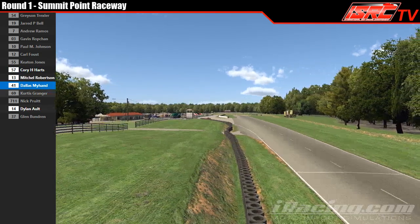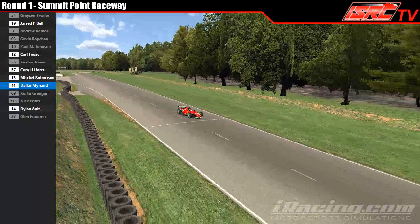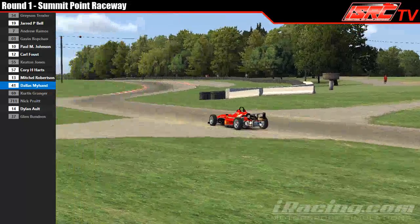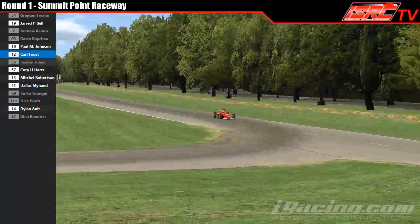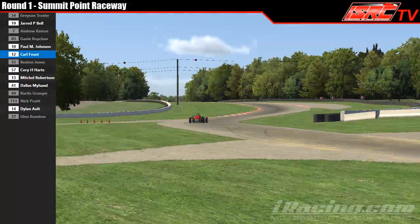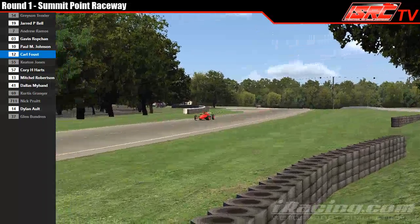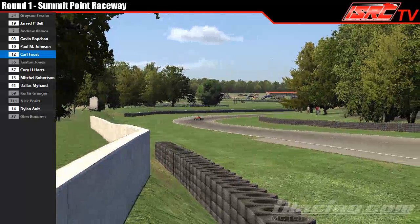Looks like Dallas Myhan's going to be the first one to come out onto the racetrack. He's got to get his warm-up lap down, and while he does that, I guess he's going to spin it. We're going to go ahead and cut over to Carl here. But while they do their warm-up laps, we're going to tell you a little bit about this track. It's Summit Point Raceway, located in West Virginia, I do believe. It's a fun little track, one of the free ones on iRacing, and it provides some great racing.